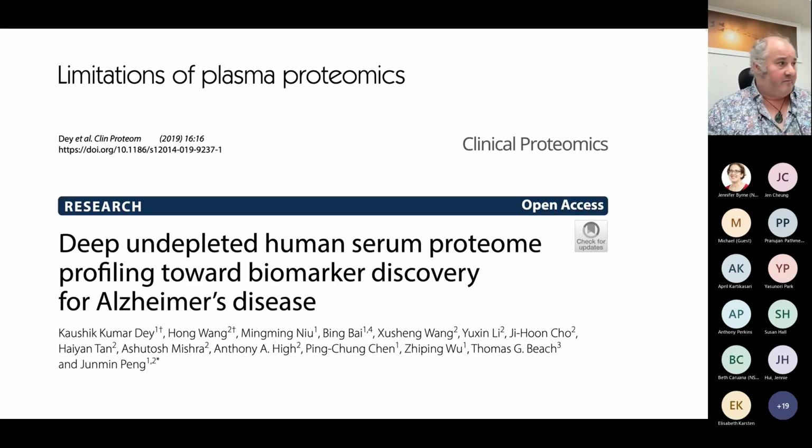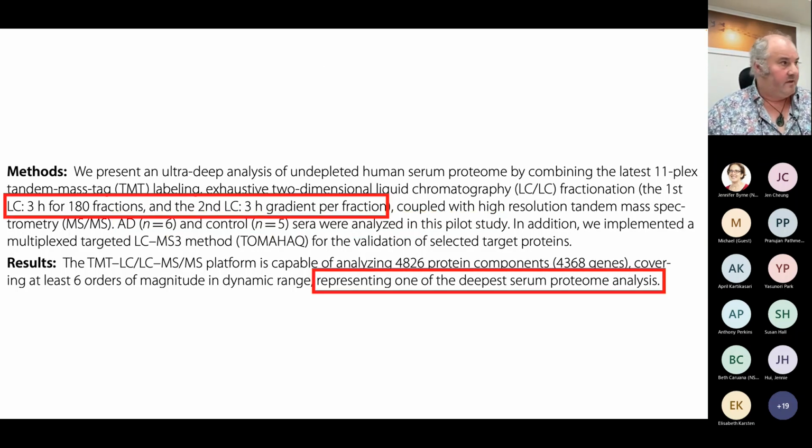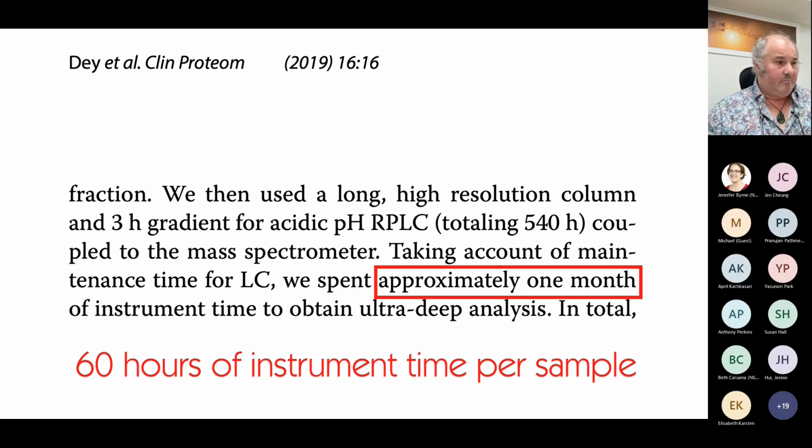And the examples of that really, this is just one paper that's a good example. This was published in 2019, and they only looked at 11 samples, 6 Alzheimer's disease and 5 controls. And the reason they did that was that they created 180 fractions in chromatography fractionation, and then they analysed each one of them. And they said this represents one of the deepest serum proteome analyses, and they're correct. The problem is each sample took 60 hours to do. So that's why it took them 1 month to do 11 samples.